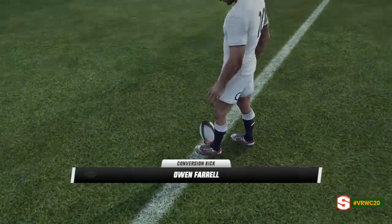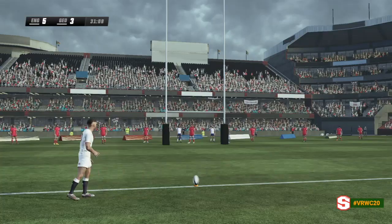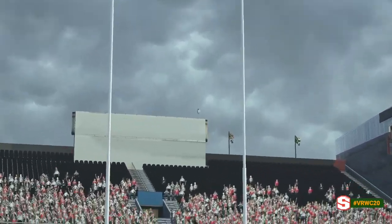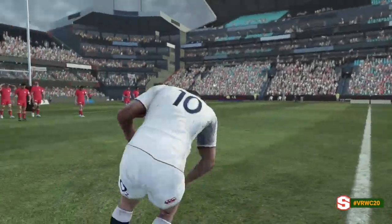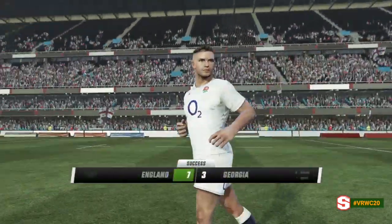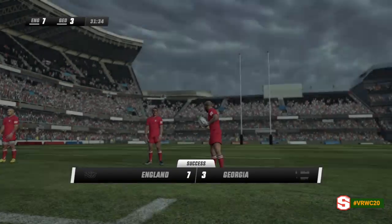Here comes the conversion. This should turn into an easy 7 points with the conversion. The flags are up, and the score now 7-3. Well, it's a close match. Both teams have done well so far.